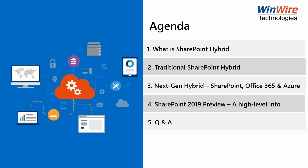The reason why we want to do the SharePoint Hybrid one more time is that traditionally many folks have adopted hybrid in a traditional way, having some SharePoint on-prem component and then SharePoint online. The trend is changing slightly, probably in the last couple of years, leveraging not just SharePoint online, but the entire Office 365 enchilada of products, and also leveraging Azure to extend SharePoint functionalities. So we'll talk about what is a traditional SharePoint hybrid I'm referring to, and then what is a next gen hybrid, and we'll also do a sneak peek into the SharePoint 2019 public preview available.